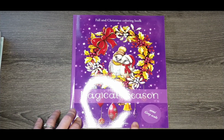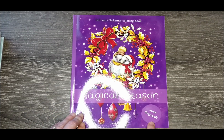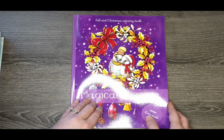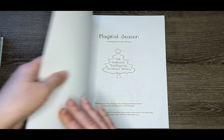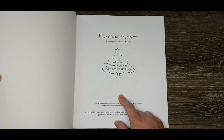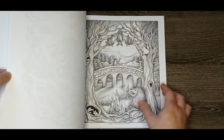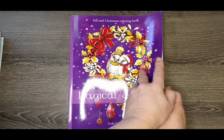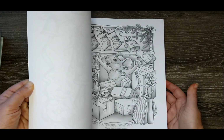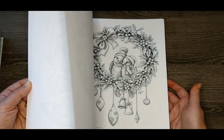I bought this one for myself on Amazon, and it is a grayscale. Well, it's called semi-grayscale, so it's a lighter grayscale than some of the other books you would see, and it includes all the way from fall through Christmas. So it says here fall, Halloween, Thanksgiving, and the Christmas holiday. It starts off with the fall pictures here, and then when you get to the back, that's where the Christmas is. So let me just flip back to that and I'll just do a quick little show of these pages.